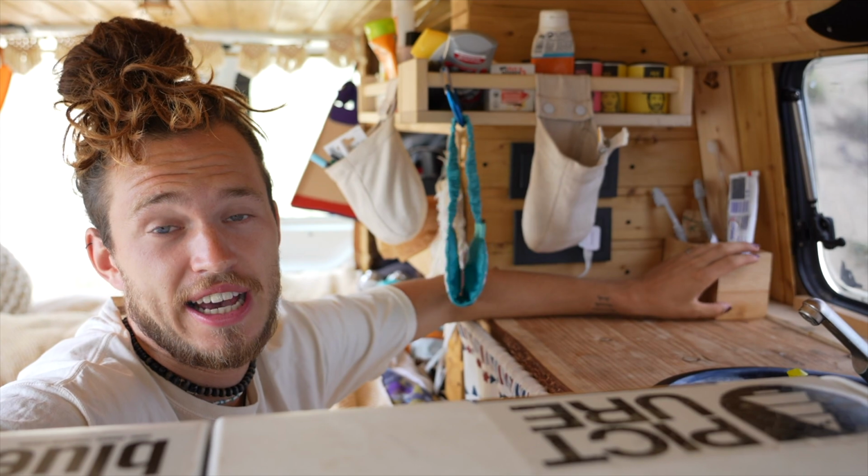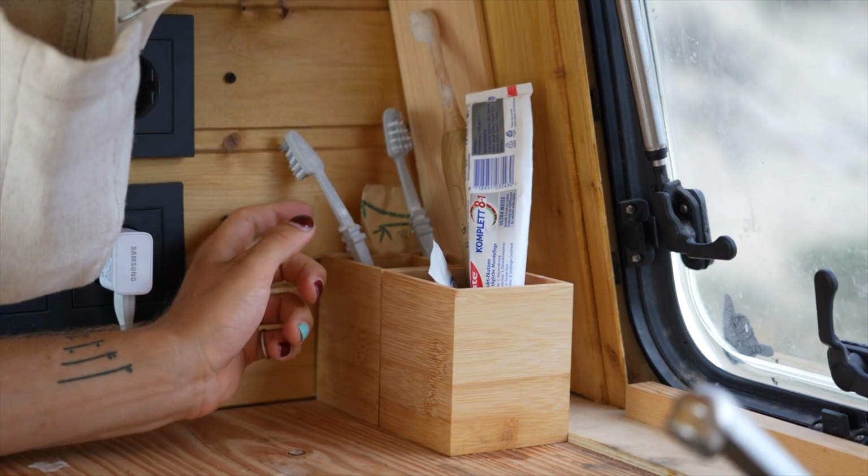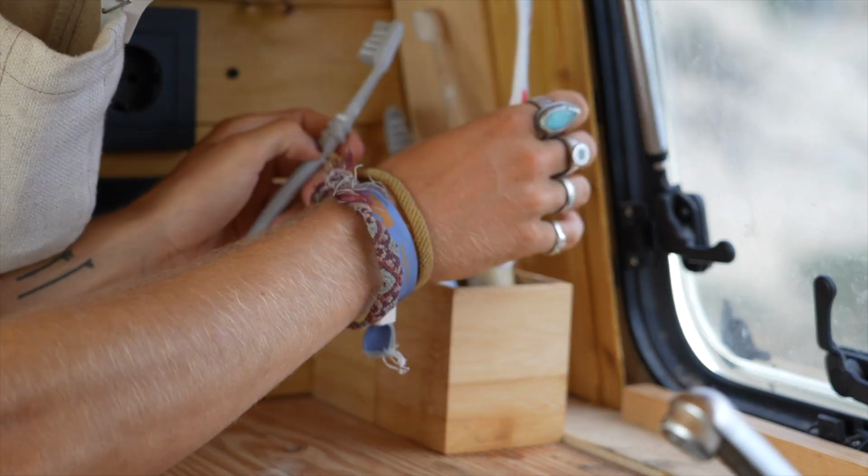Back here we have our little bathroom. So that's where we store our toothbrushes and the toothpaste.